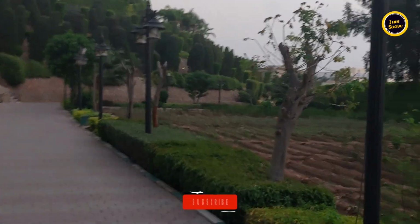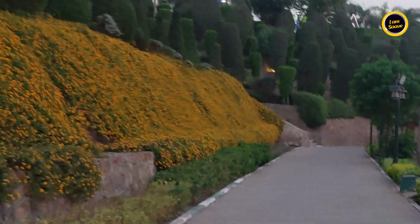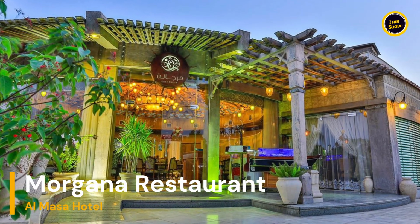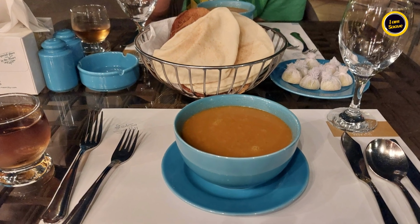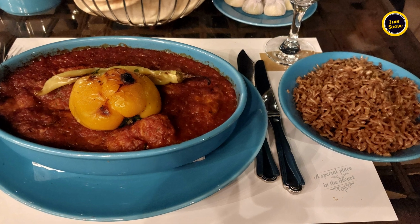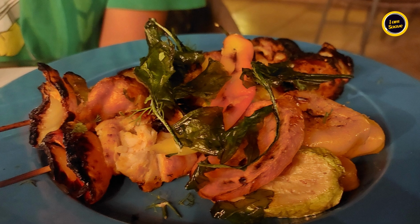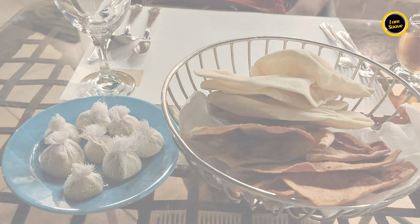Since it was our last night on this Egypt tour, we decided to try something new for our dinner and found there was a seafood restaurant located in the Al Masa property. At the Morgana Restaurant, we had, I believe, the finest ever bisque soup. The texture, consistency, and the taste of the soup was brilliant, and the fresh prawns just elevated the overall soup. We also tried the Sayadia Tagine and Wadi El Nil plate. It was very fulfilling, and the last dinner of our trip was much more memorable.